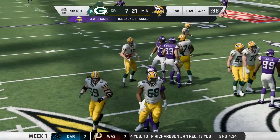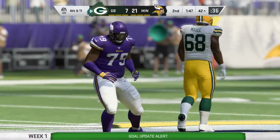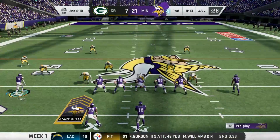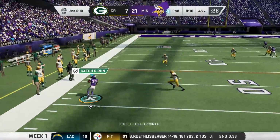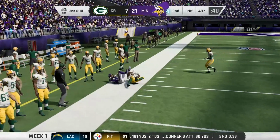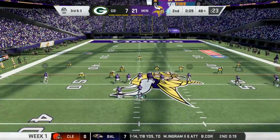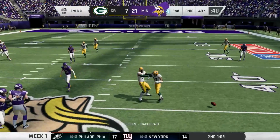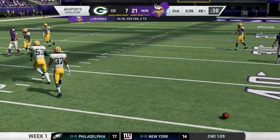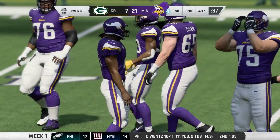Sack. Ryan Kerrigan teams up with Jordan Williams to get half the sack, and that's going to punt the football back to Minnesota. Dalvin Cook picking up the first down here. We got 9 seconds to go at the 48-yard line. Peppers going to fire up the middle. Going to be incomplete. That was a 3rd and 3 situation. It's going to lead to 4th and 3.